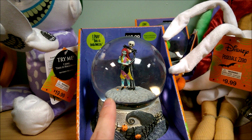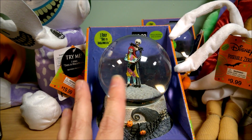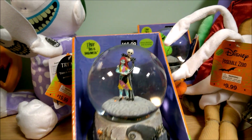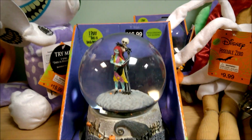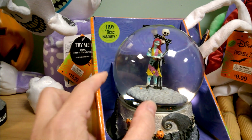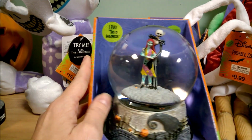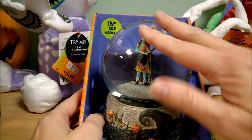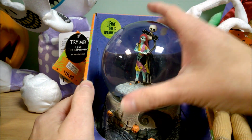This is a $17 snow globe. That's gone up for Walgreens. In the past I think they were around $15 just a few years ago, and now they are $17. But they do play the licensed song. They do play This Is Halloween. They're not playing some kind of generic Halloween song or Alfred Hitchcock song or anything like that. They actually do play music from the movie, so that's nice. So let's go ahead and wind that up.